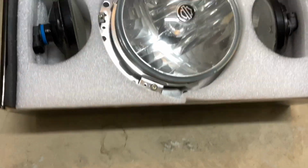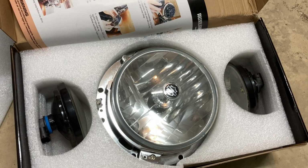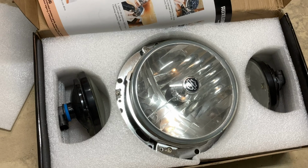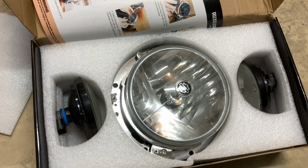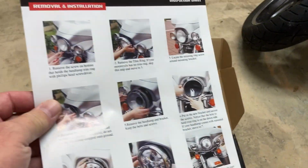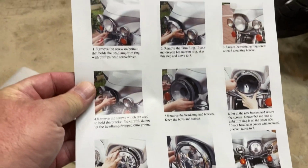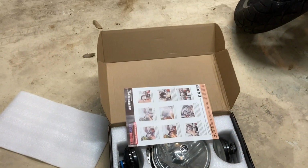They come packaged really well. So as you can see, it has some foam over the top. Then it has the two auxiliary lights on either side. And then, of course, your main light in the center. And you just replace the housing and everything. So basically take one out, put another one in. They also come with full color instructions in English with pictures and everything. So like I said, really easy and simple to install.